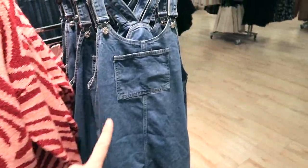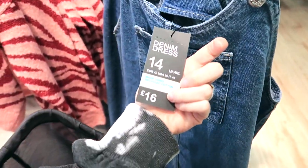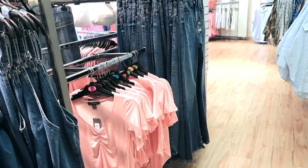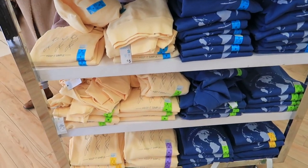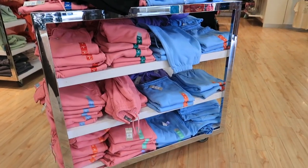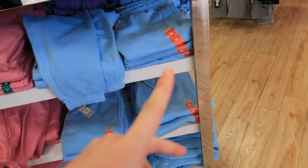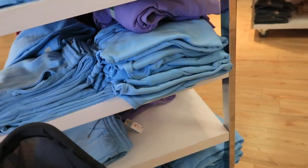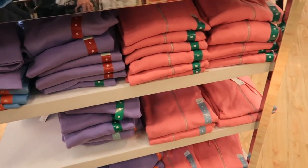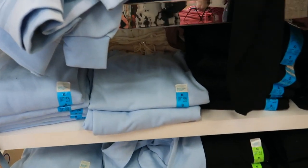Love it all. £15. Love that. So soft. And that pinafore dress. Love it. £16. Absolutely love that. Wow. Love these little sweaters. Keep it simple. And they're only £5. I've got some joggers in, £4.50 at lower price. Might grab some of them, see if I can fit them underneath my bump. And they've got hoodies to match, which are £8. I've got some more hoodies over here, sorry.